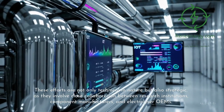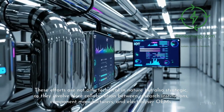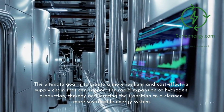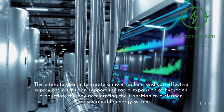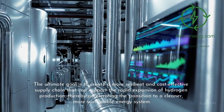These efforts are not only technical in nature but also strategic, as they involve close collaboration between research institutions, component manufacturers, and electrolyser OEMs. The ultimate goal is to create a more resilient and cost-effective supply chain that can support the rapid expansion of hydrogen production, thereby accelerating the transition to a cleaner, more sustainable energy system.